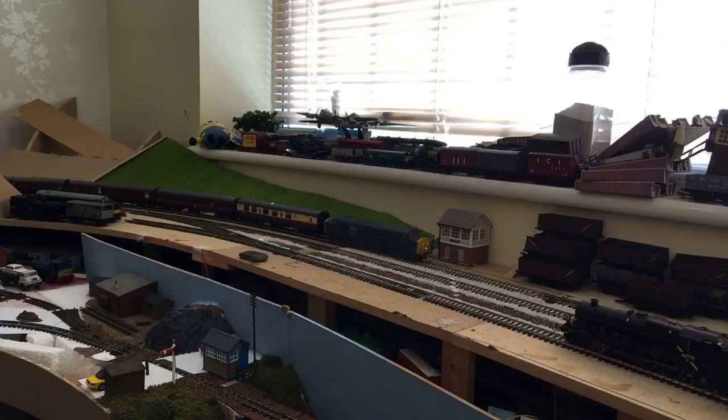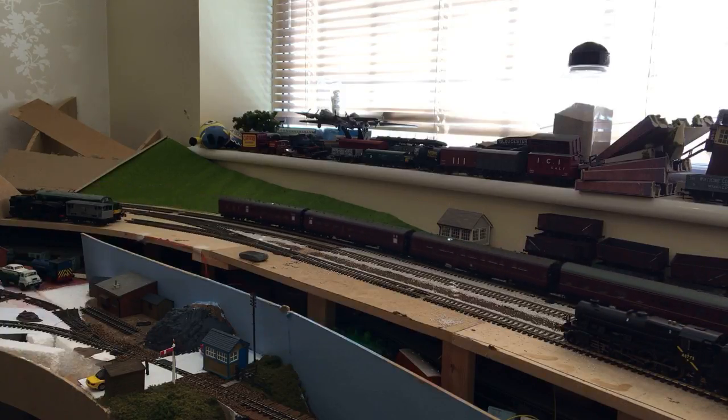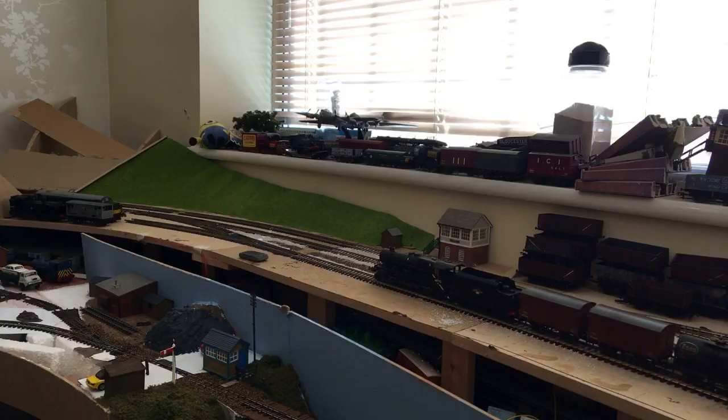Look, that is running very nicely, the 37. So I'm not going to tell you too much about it, because like I said, I don't think it's going to happen yet. But I am thinking about it. And we'll see what happens. I don't know what's going to happen yet.